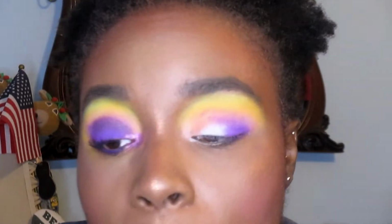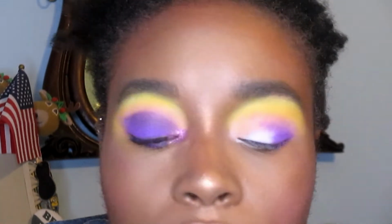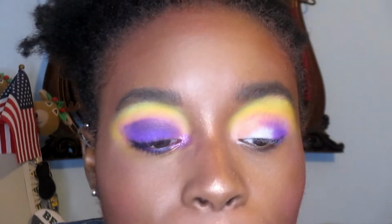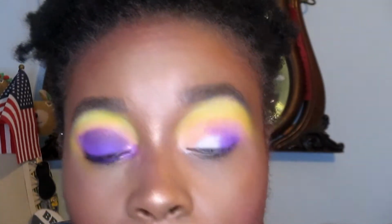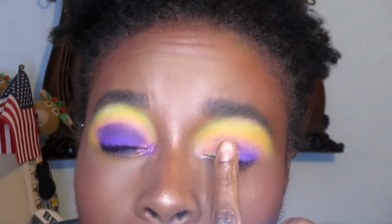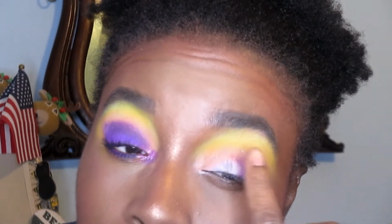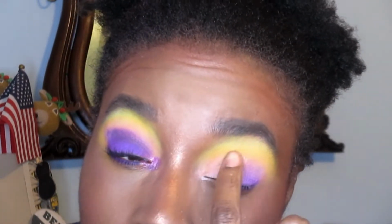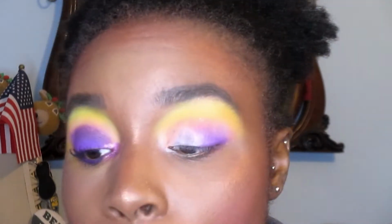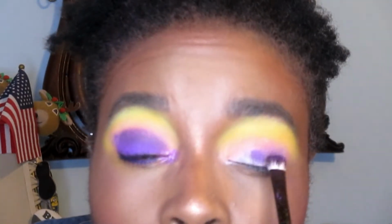So what I'm gonna do is take my Smashbox 24-hour primer, and I am going to take it all over my lid. Now, be warned, if you do this technique, because this is the first time I have ever had to do this technique with any purple shadow that I have in my collection, this does make it very known where you put that purple or where you put that eyeshadow base, and I will show you that in a second.